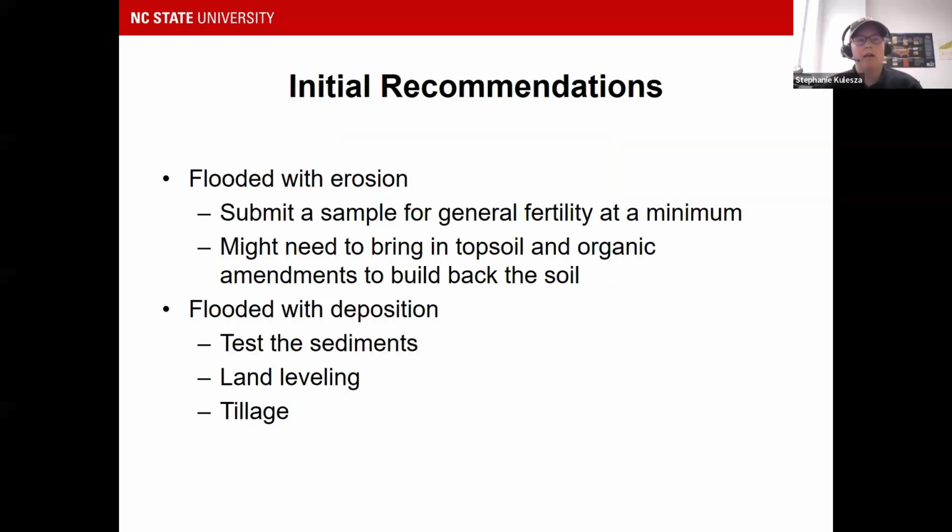So first off, when we came out to visit, we put together a set of general recommendations depending on the site conditions and what specifically happened in that area. And we really focused on flooded areas because we knew that there was a lot of relocation of sediments. There was a lot of potential for contaminants to either come onto sites or to leave sites. And so we wanted to really hone in on the flooded areas, and it became very apparent that those fell into two specific scenarios typically.